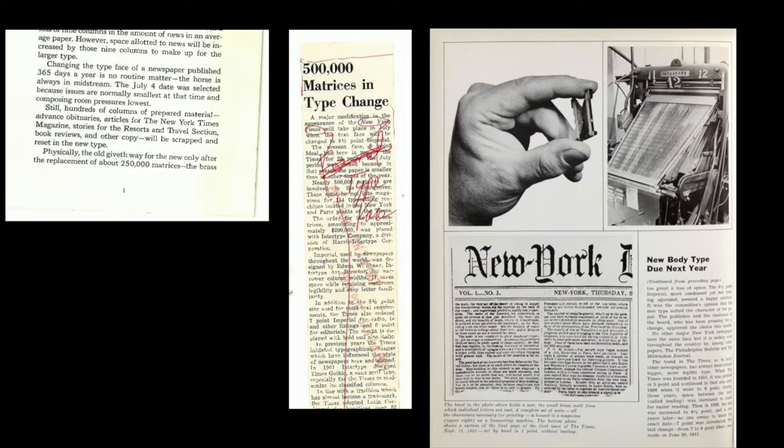He changed the typeface from Ideal to Imperial. And when you see this 500,000 matrices, that's referring to the Linotype machine matrices. And not only did those matrices have to change out, but newspapers often set type and had it laying in wait. They had it sitting ready to go. So you might have an obituary, or something ready to go because typesetting took so long. And they had to clean out everything they had set in Ideal as well. So no small thing, but again, an investment in clarity, legibility, if you will.